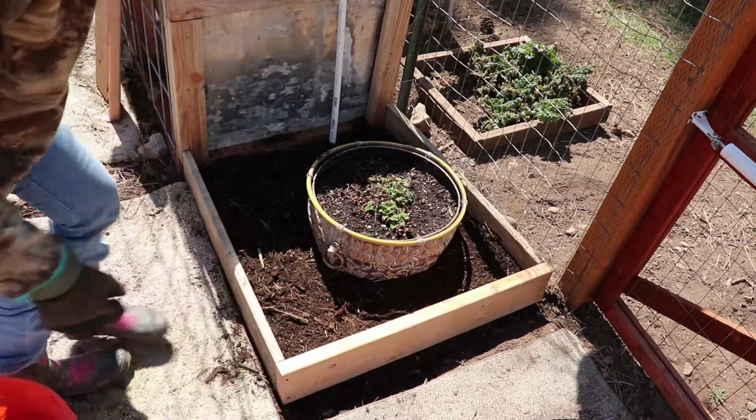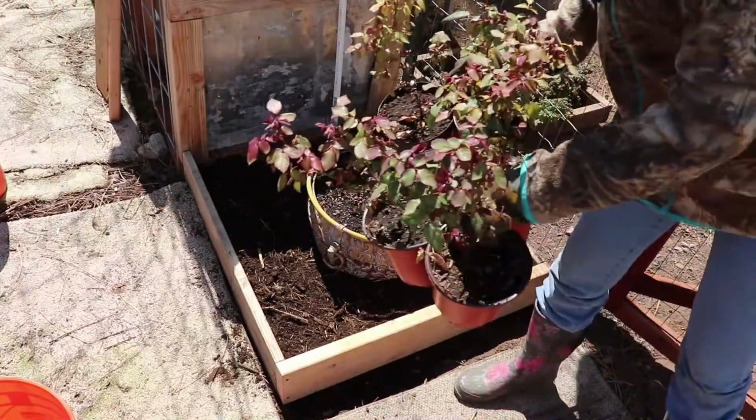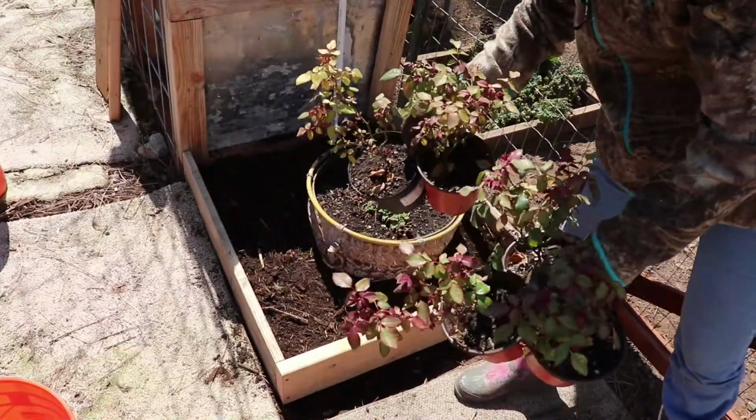I think I can get 5 of them in there. Let's go grab them. And aren't these guys looking really pretty?